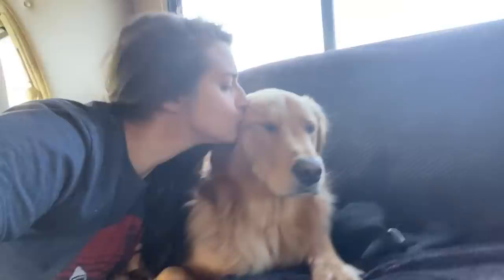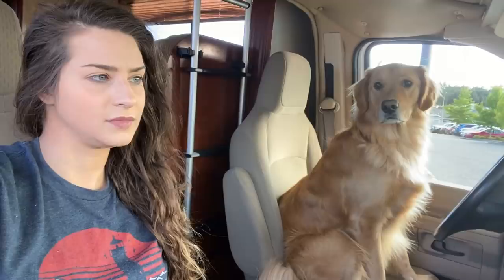Is this your bed? Oh, he's an RV dog. When I was a doggo, we had to go in tents. I seem to have been hijacked by a doggo.